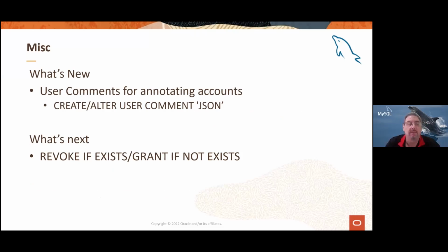Also, just miscellaneous, if you wanted to update the JSON comment field when you're adding a user, you might want to document who it is or what location they're in or anything, you can now do that. And then you could also revoke if something exists, or if it doesn't exist, have logic to again fine tune the privilege that a user has.